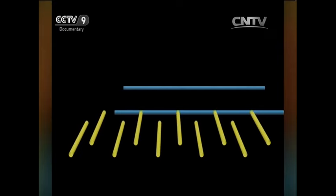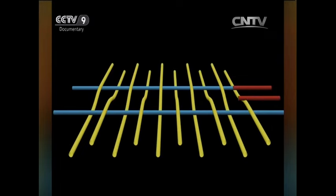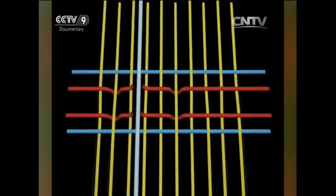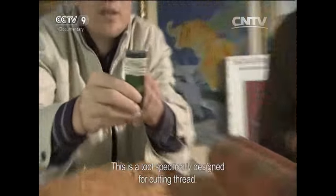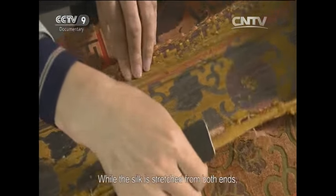The most difficult part of making golden velvet embroidery is creating the velvet effect. The horizontal threads have to be wrapped around vertical threads, spaced 3 millimeters apart. This needs to be done with total accuracy to form the three-dimensional texture. This specially designed blade allows gorgeous patterns underneath the threads to be revealed.